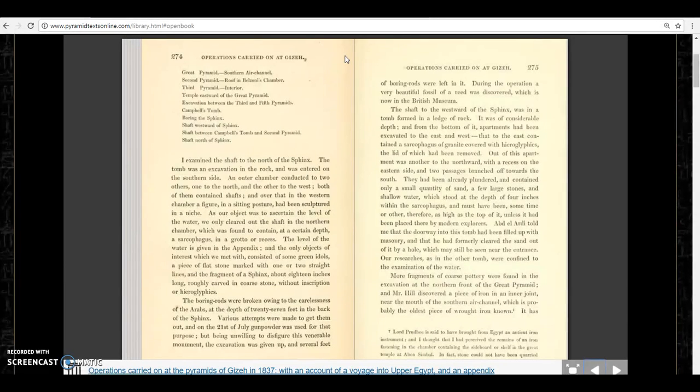The shaft to the westward of the Sphinx was in a tomb formed in a ledge of rock. It was of considerable depth. From the bottom of it, apartments had been excavated to the east and west. That to the east contained a sarcophagus of granite covered with hieroglyphs, the lid of which had been removed. Out of this apartment was another to the northward, with a recess on the eastern side, and two passages branched off towards the south. They had already been plundered and contained only a small amount of sand, a few large stones, and shallow water, which stood at the depth of 4 inches within the sarcophagus, and must have been some time or other, therefore, as high as the top of it, unless it had been placed there by modern explorers.